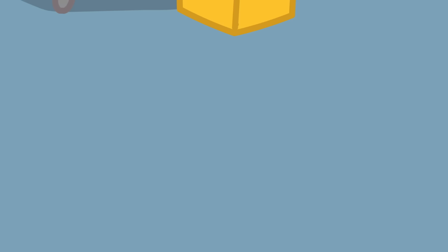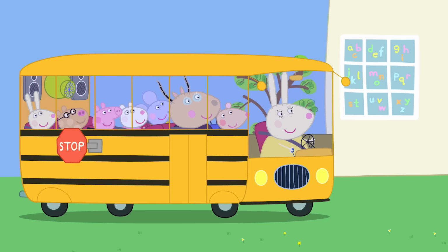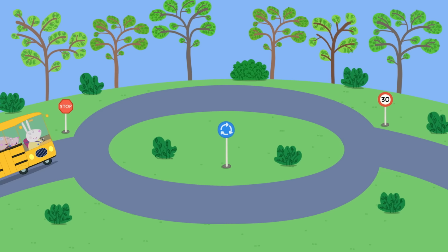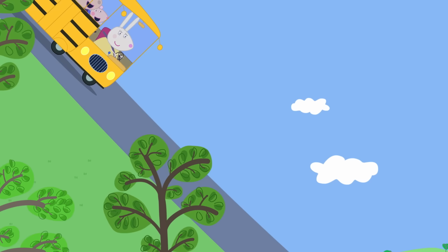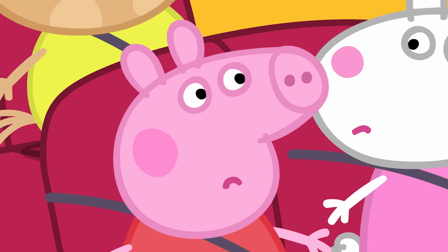Peppa and her friends have never been on a big yellow bus before. Seatbelt check. Check. Then off we go. Whoops. Let's try again. Miss Rabbit isn't used to driving the yellow bus. The yellow bus is a bit fast for Madame Gazelle.